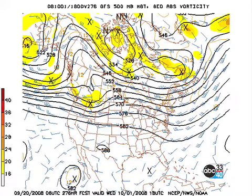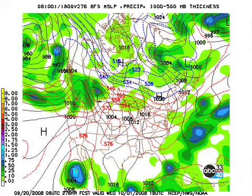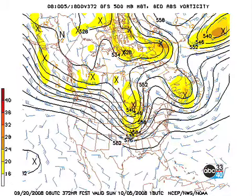Now, let's go out into Voodoo Land, and here's the 1st of October. Can you believe it? October here already, or almost, and we've got general ridging across the southeastern U.S., and that keeps us, okay, here we go. We're still with a theme here, high and dry. And then by the end of the period, we are seeing some changes.